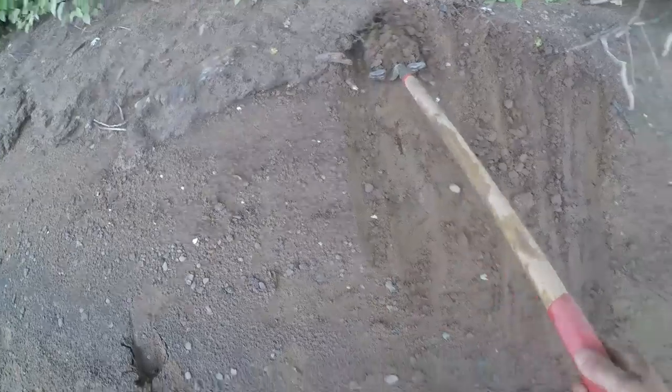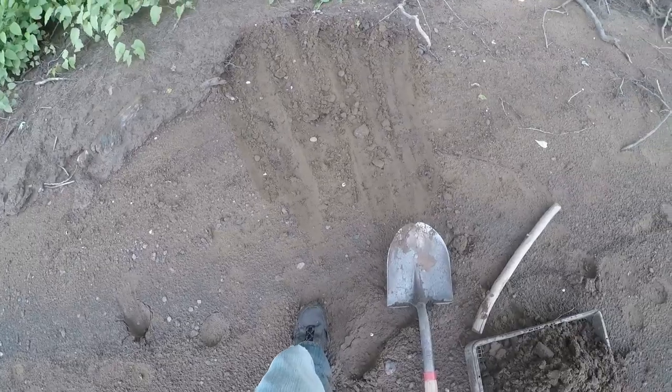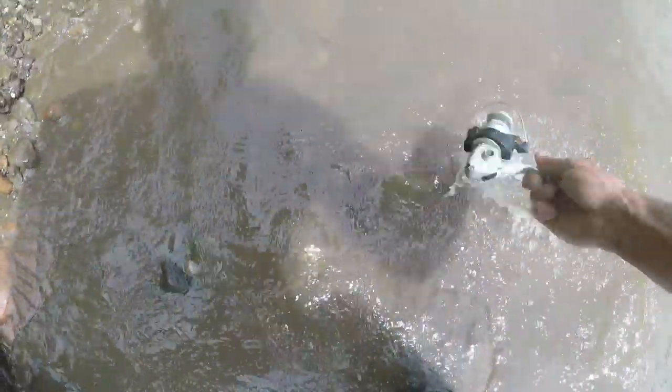So there ain't much on this, but there's points laying here someplace. Try to sift one maybe. This place isn't real good. It's hard to find stuff in the sifter, but I do every once in a while. Later. I'm gonna pull this out together. There's a fishing reel. Somebody's lost a whole pole.